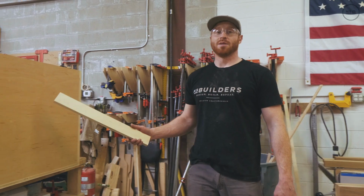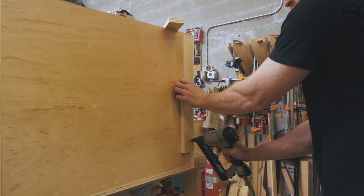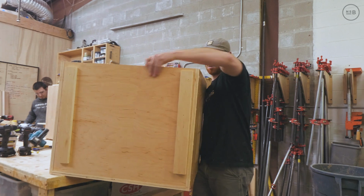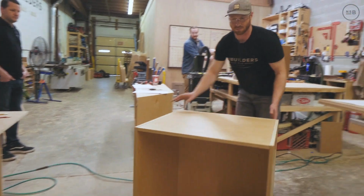So when we're done building our boxes, we always take these cleats and staple them to the bottom so we can throw them on the floor and slide them around without damaging edge banding or the cabinets. That's how we do the bases. On the uppers, we put them on the top, so once they're installed, you can't see any staple holes on the bottom of the cabinet.